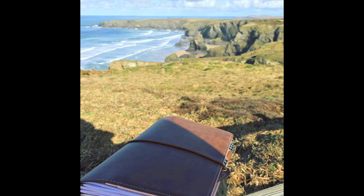On the second day, we went for a really long walk. We went to a place called Pedrosan Steps, which is absolutely beautiful. If you're ever in Cornwall and you've never been, go, it's beautiful. And I took my journal along with me. Even though we were going on a walk and we had a backpack with our water in it and waterproofs and all that kind of stuff, I decided I wanted to take my traveller's notebook with me.